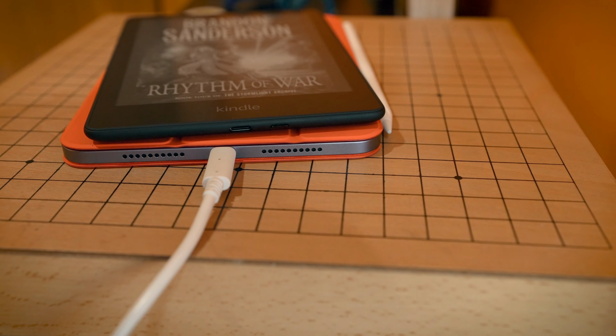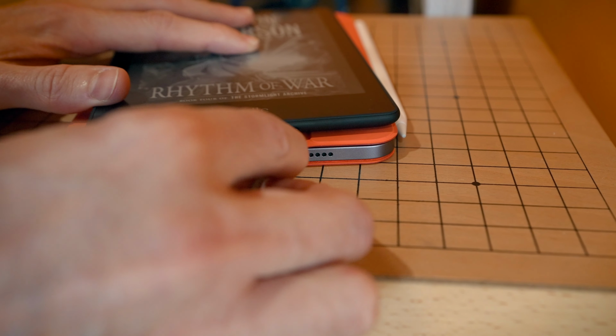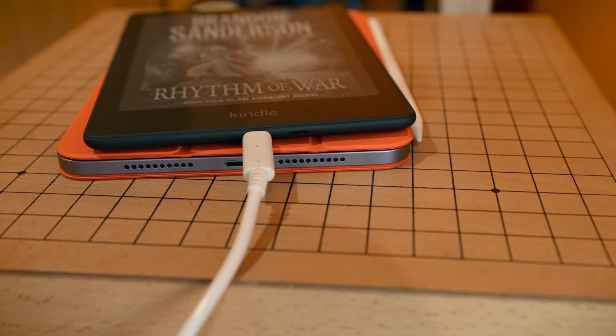It seems incredibly trivial, but these are the things which make life more relaxing and more enjoyable, allowing me to be more efficient and get more done. It's one less cable to worry about having in my office, and it's one less thing to take with me when I'm traveling. But besides the USB-C port, there are a number of other unexpected surprises which make the new Kindle Paperwhite the best Kindle ever.